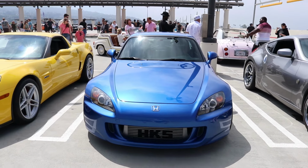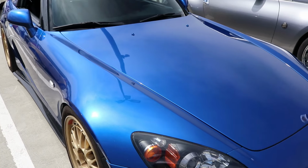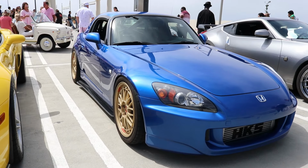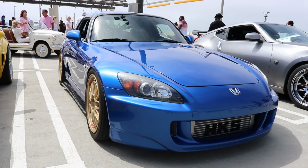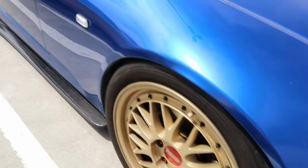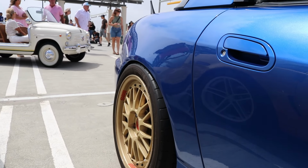This is a pretty sick Turbo S2000 right here. This is literally my favorite blue. It's kind of like the SI blue, but not. But this is sick. His fitment is just on point. And he got the BBSs on. Could use a little cleaning. Kind of dirty as hell, but perfect fitment for real.